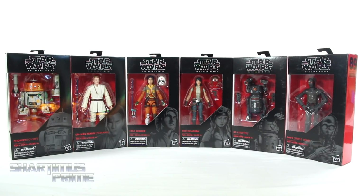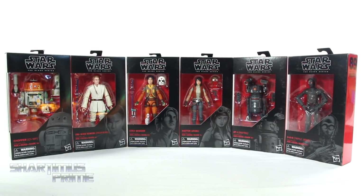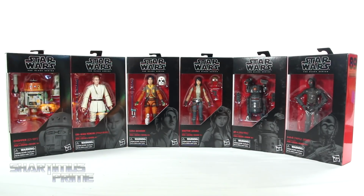Now, I've been wanting to review these for a while, and I know we have a lot of obscure characters, so I'm doing all these figures in just one video over here. As you can see from the left, we have Chopper from the Rebels cartoon. We have Obi-Wan Kenobi from the Phantom Menace. We have Ezra from the Rebels cartoon. And then Dr. Aphra, BeeTee, and 000 are all from the Star Wars comics, which I've been a fan of. So I'm really excited about all the figures that we're seeing over here.